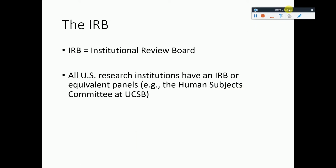We can say with great confidence that all US research institutions, universities who are primarily charged with doing research as well as teaching, are required by law to have an institutional review board. UH is a research institution, Harvard, of course, is, and many other universities in this country.